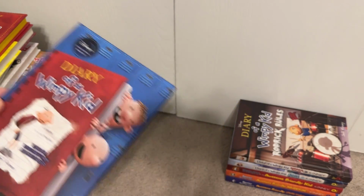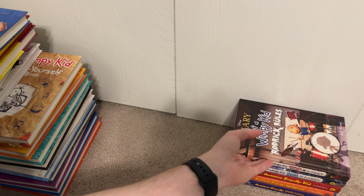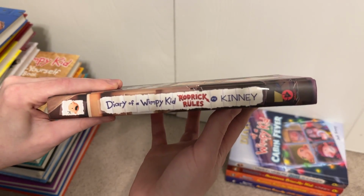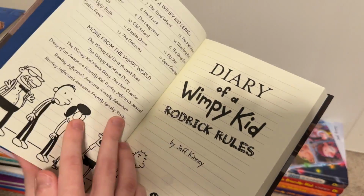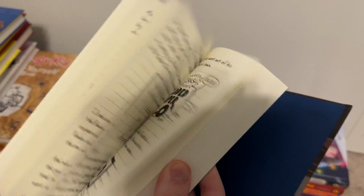So here is the one for the first book, for the first movie that came out in 2021. Here is the Roderick Rules Disney Plus cover for the Roderick Rules movie that came out last year in 2022. Like I said, though, outside of the cover difference, there's really no difference in terms of the in-page contents.